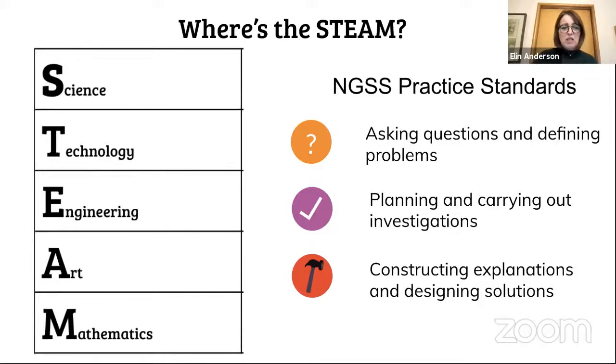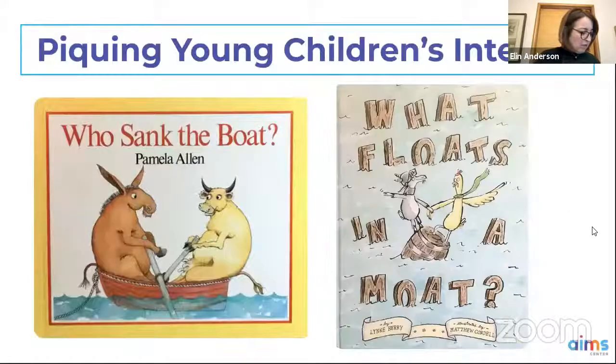And thinking about younger children too, again, I use the Lego Friends to think about that imaginative play that we know is so important for young children.